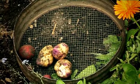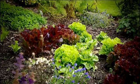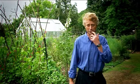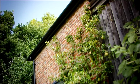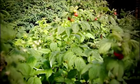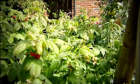We grow a wide range of crops here, lots of different vegetables, from potatoes through to brassicas, roots like carrots, lots of salads, tomatoes, but also quite a lot of fruit, a lot of different exotic fruits like peaches, nectarines, figs. But I would like to also introduce people to soft fruits, which I believe are very, very important and very easy to grow.